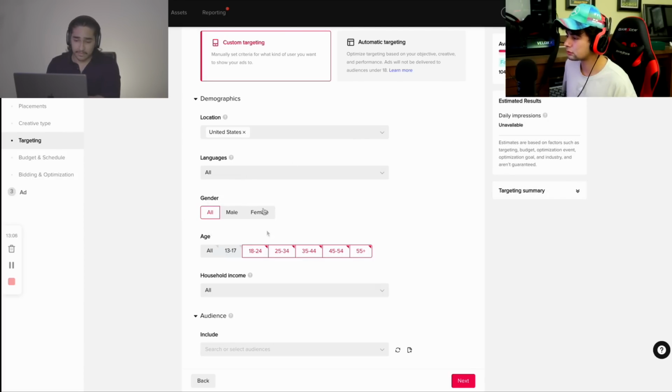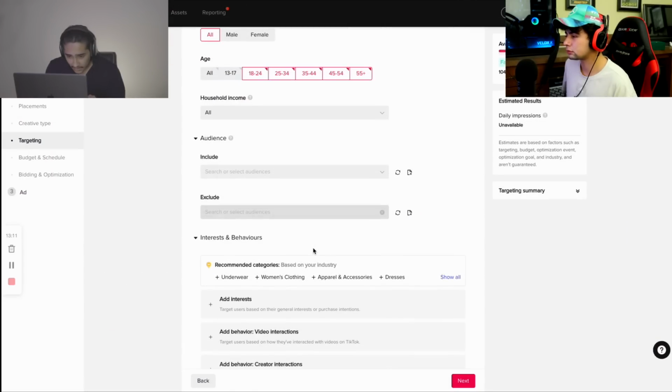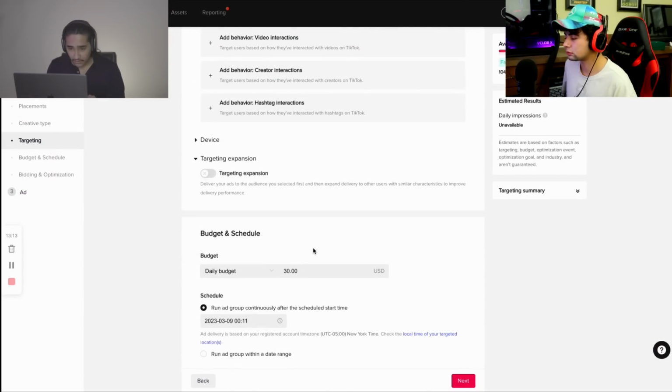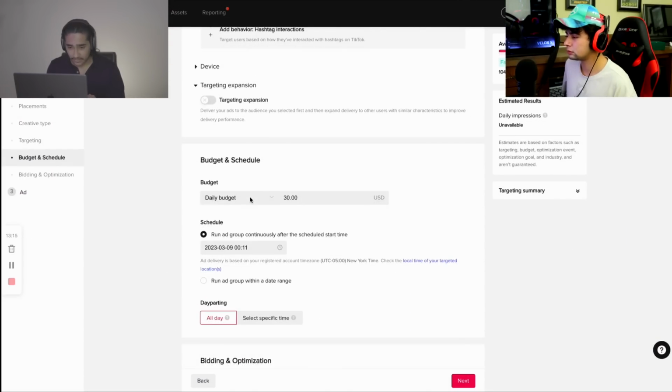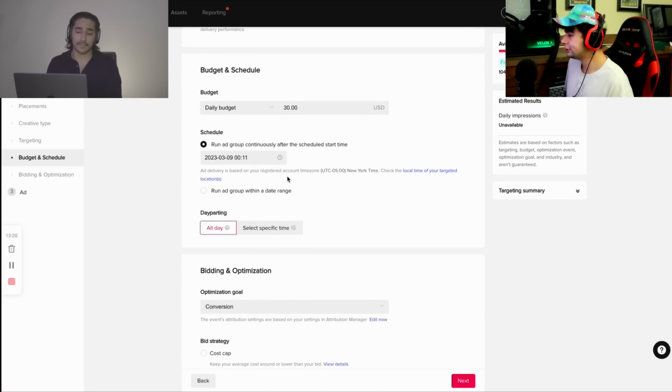So this is pretty broad. And moving on to here, yeah. Don't touch any of the interests. And when we get down to the daily budget, here is a key factor. You don't have to spend a lot to get your ad account in motion.